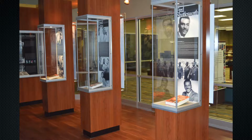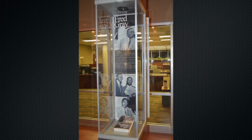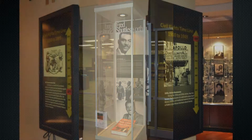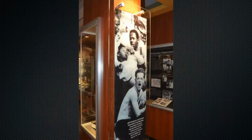This exhibit also pays homage to three ASU graduates who were giants in the civil rights movement. They are Reverend Ralph David Abernathy, Attorney Fred David Gray, and Reverend Fred Lee Shuttlesworth. The Civil Rights Interactive Space features several interactive monitors that allow visitors to take a 1965 literacy test or to watch important civil rights figures talk about their experiences.